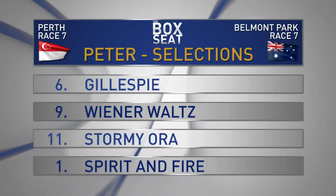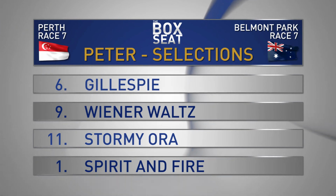And then fourth pick is the 1, Spirit and Fire, who's had 2 strong trials. I'm expecting it to be pretty forward. The horse is coming across from Queensland for its first start in WA. Mark Bairstow's had some good success with these horses recently.